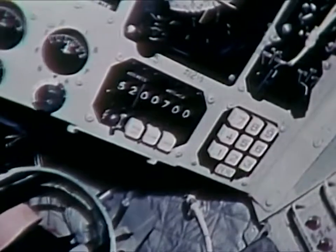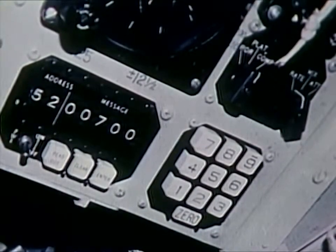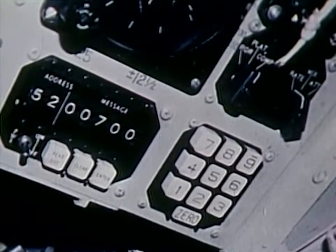Be advised that even when I turn off the computer operating switch, I still have the malfunction light on. We'll work on it. We'll give you an answer if we get one.